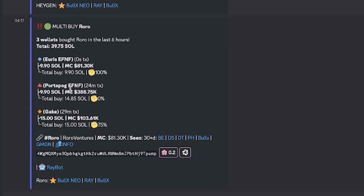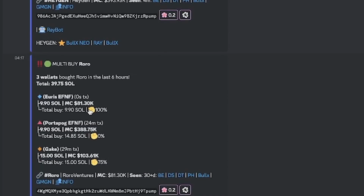What you need to look out for is when a whale wallet bought into the coin like 24 minutes ago, 29 minutes ago, and then you see 0 seconds ago that they buy in for a lower market cap. I'd likely want to stay away from those tokens because you're missing the initial pump. You've missed when these whale wallets got in at this price, and all this whale wallet is trying to do is make it ride up once more, but it doesn't mean it will.